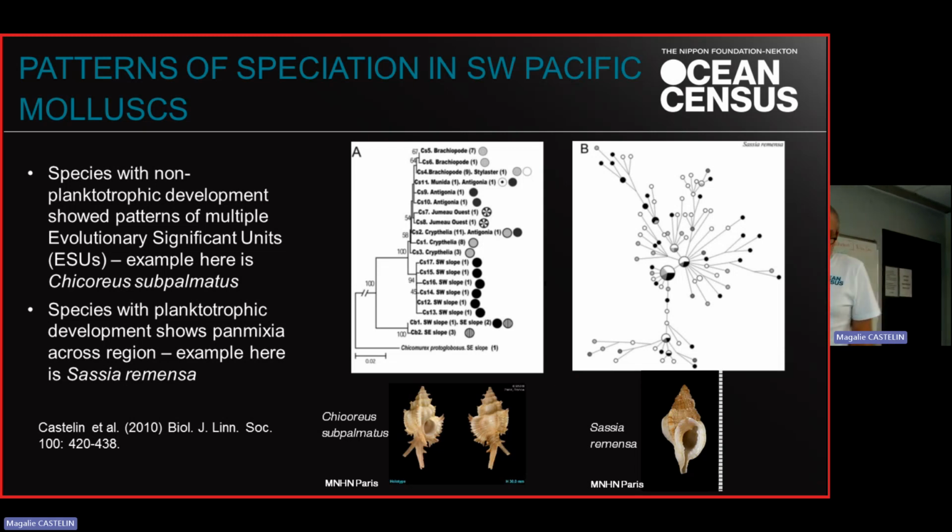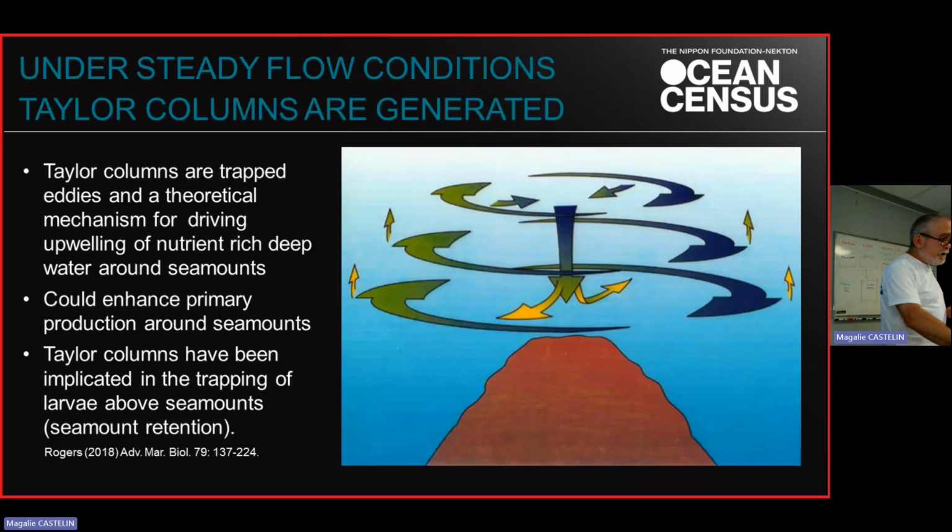So I think that this whole story about seamount endemism is actually much more complex than some people would have us believe. And clearly there's much more work that needs to be done to understand the influence of seamounts on endemism within marine taxa.